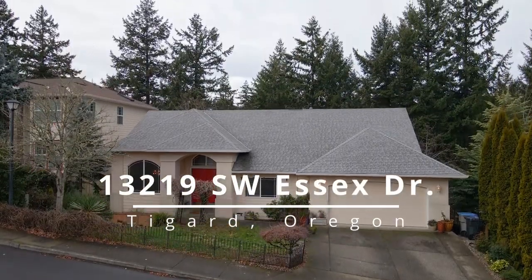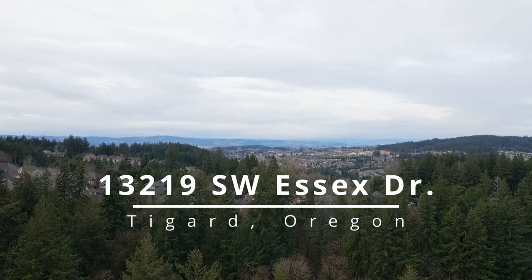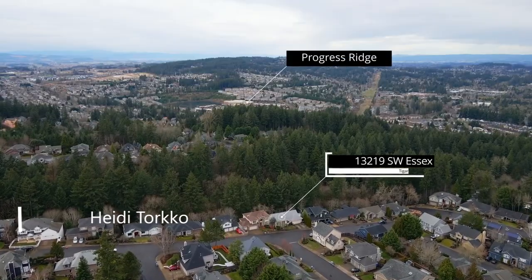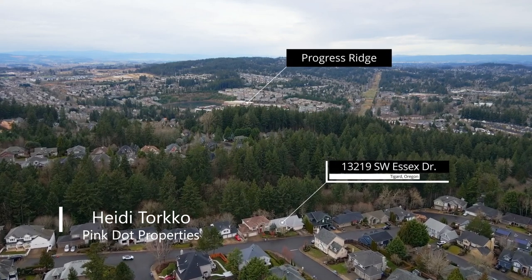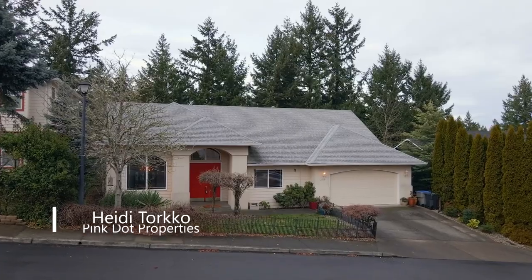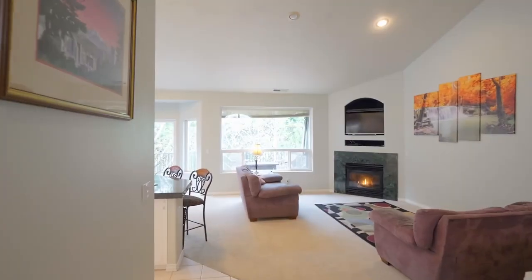This exceptional and spacious five-bedroom home is situated in a sought-after neighborhood. It's convenient to Murray Scholls Shopping, Progress Ridge, coffee, restaurants, and highly rated schools. Backing to a green space with trails. You'll also love its vibrant, colorful landscaping in the spring and summer.